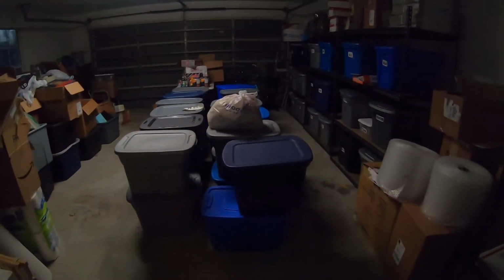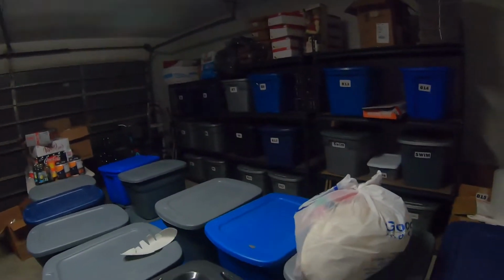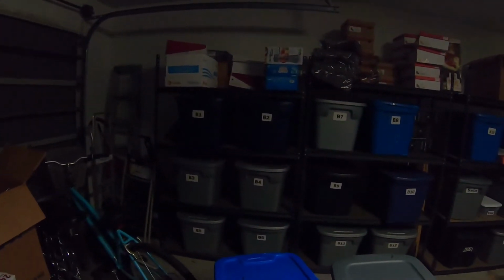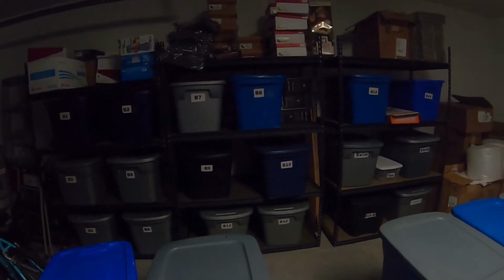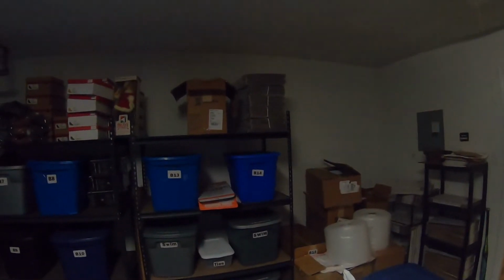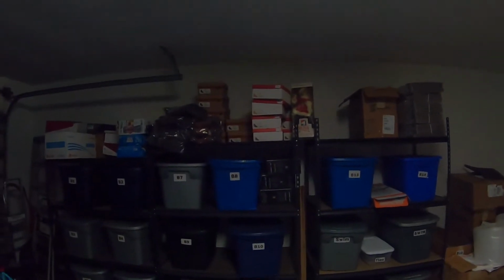And then the scary garage. I'm afraid to show you this, but it's honesty. Okay, it looks like a lot because it is. It's a two-car garage. On that wall over there, you can see everything is labeled B1, B2, B3. Those are all hard goods. Everything in there is going to be a hard good, not clothes. And then on the very top, you're going to see there's some excess boxes for priority mail.